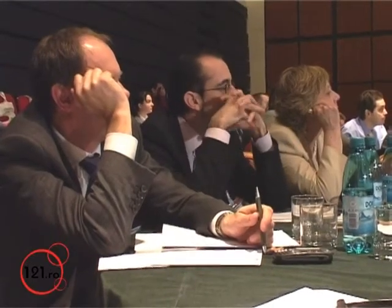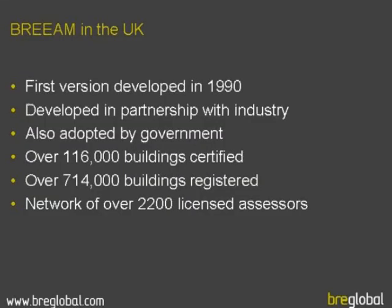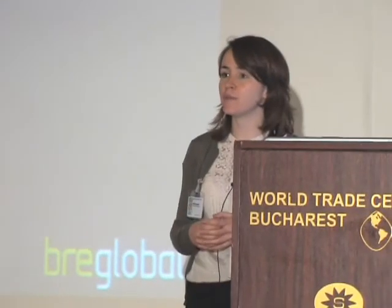Okay, just an outline of BREEAM in the UK. It was first developed in the 1990s. It's evolved over time to cover a number of different sectors. It was developed in partnership with the industry, so we had inputs from them as to how the scheme should perform and what it should contain. It was adopted by the UK government as a requirement as part of funding. So now we're seeing pretty much all government-funded schools at the moment are required to use BREEAM as part of funding.